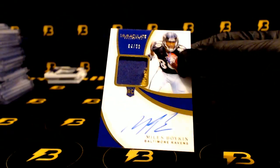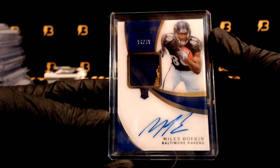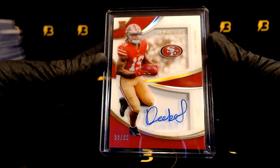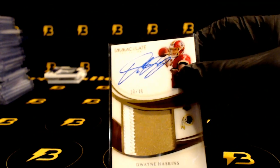We got Boykin, a two-color patch out of 99 going out to the Ravens. And very nice Shadowbox rookie autograph out of 99. Debo Samuel for the 49ers. And another Haskins. Very nice. 13 out of 35. Two-color patch autograph. It's going out to the Redskins.